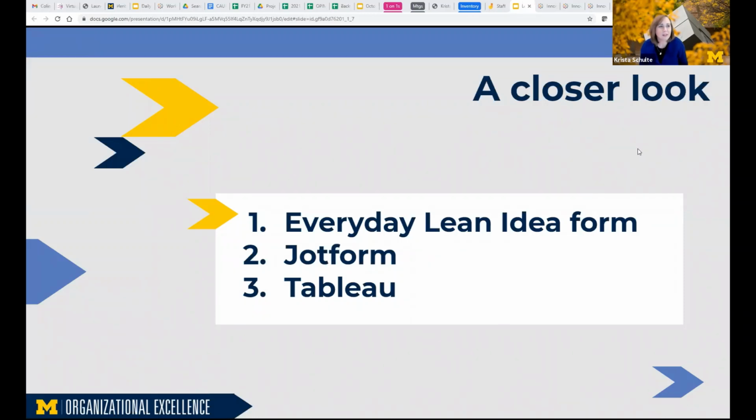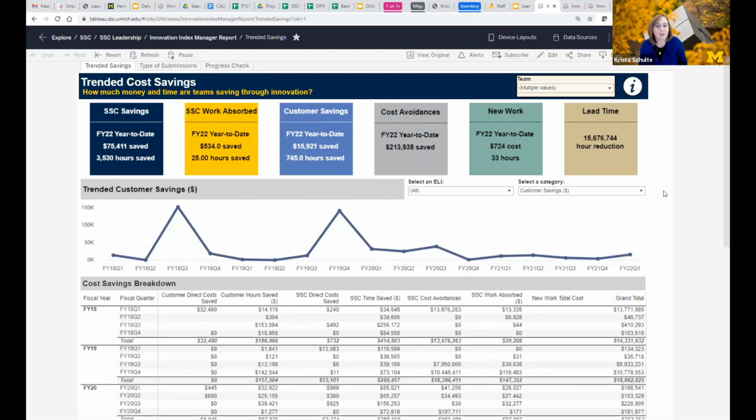Awesome. Okay. So we looked at the everyday lean idea form. This is where we start. We looked at the job form. When they're done with their idea, they use that to submit. And now finally, I'm going to show you what the reporting looks like. So let's go directly there. All right, we saw this preview at the top before. Again, you can see the different buckets of savings that Colin just walked you through.